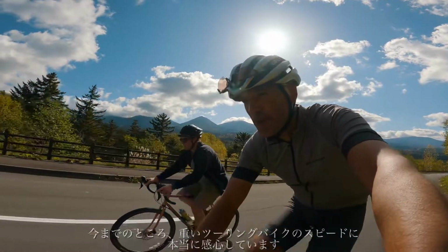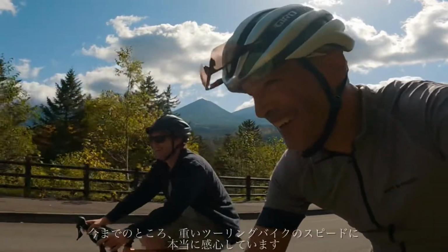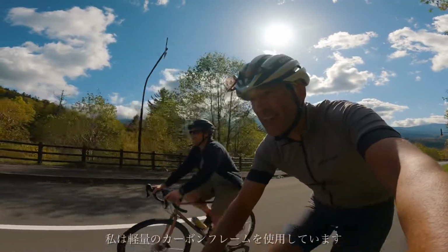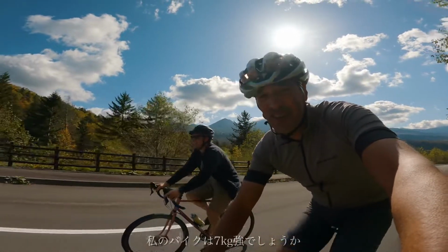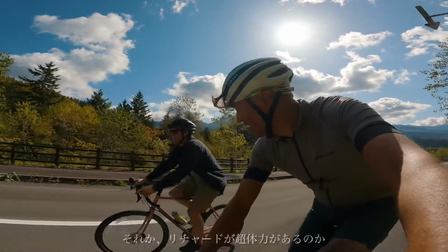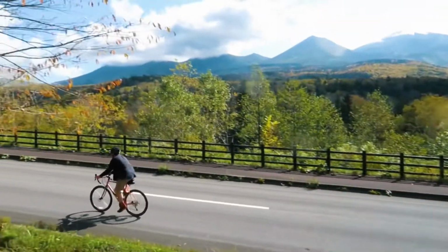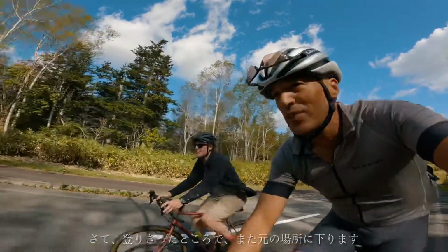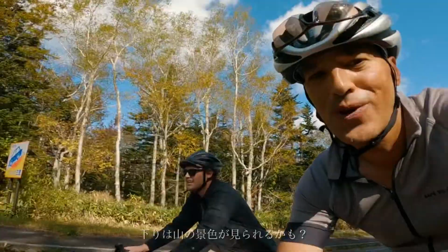Well, so far I'm super impressed with how quickly the All-City heavier touring bike is going. I'm on a light carbon frame and the weight of my bike's just over 7 kg. But wow, this one's rolling really well. It's either that or Richard's super fitness. Anyway, we've reached the top of the climb and it's pretty much descent back down to where we started from. But maybe we'll get some views of the mountains on the way down.